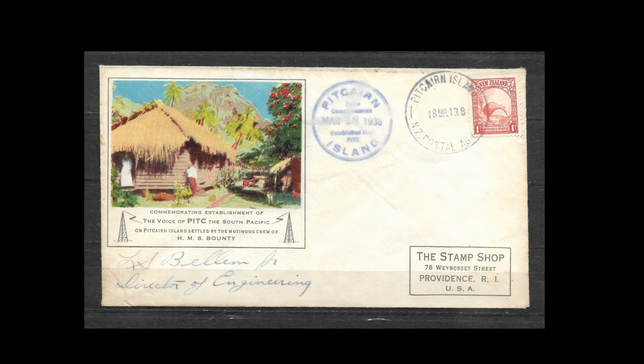Now, the cover I've got looks to have water damage, so it may well be one of the original ones. However, there is another story to this where the remaining covers were stored in the basement of a stamp shop in America, and a hurricane caused this to be flooded, so they had water damage as well.